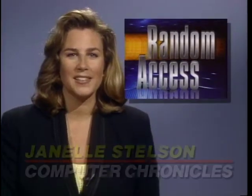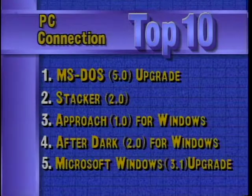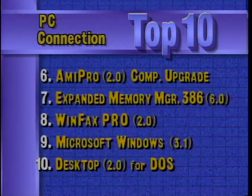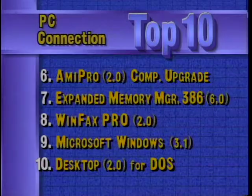In the Random Access file this week, this is a special summer edition with the focus on software. Here are last week's best-selling software titles for the PC according to PC Connection. MS-DOS was number one, followed by Stacker 2.0, Approach and After Dark for Windows, and the Windows 3.1 upgrade. Also in the top 10: Ami Pro 2.0, EMM386 6.0, WinFax Pro, Windows 3.0, and Symantec's Desktop for DOS. Next up, Paul Schindler and our summer software review.